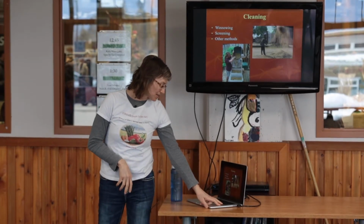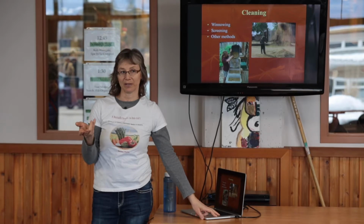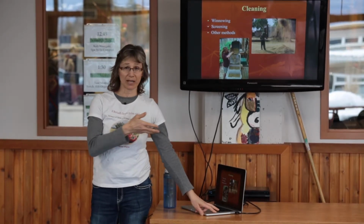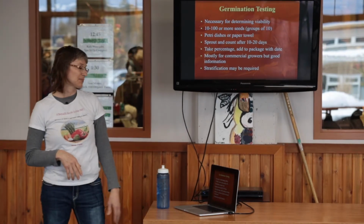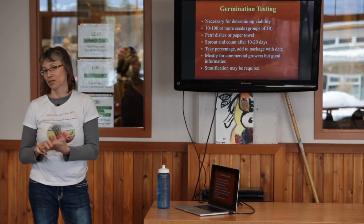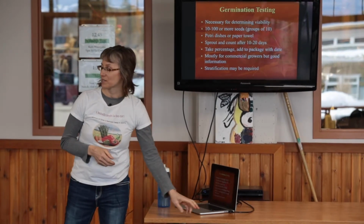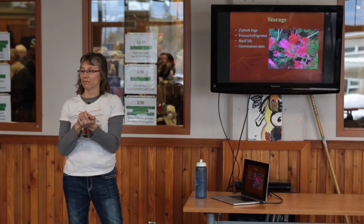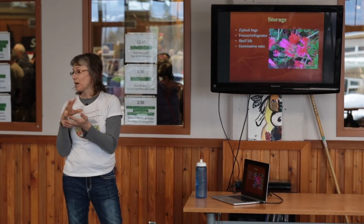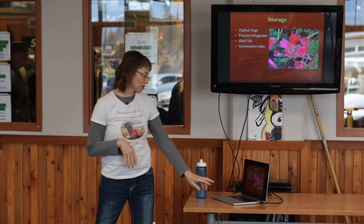And then in the case of beans and things like that, peas, you can crush the pods, you can break them open. If you have a whole bunch, you might have to winnow like this to separate it out. You can germination test your seeds. It's always a good idea. That's just a simple matter of taking 10 seeds and sprouting them and then taking a count of how many out of 10 actually sprouted. And you'll have your percentage.